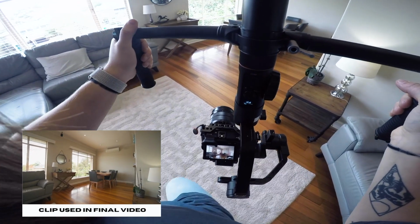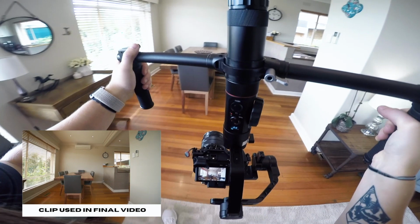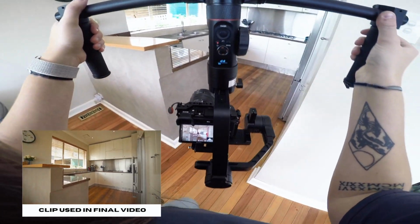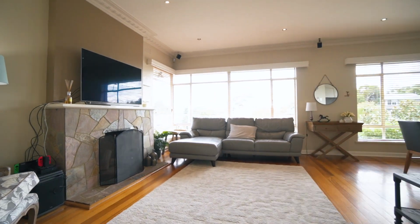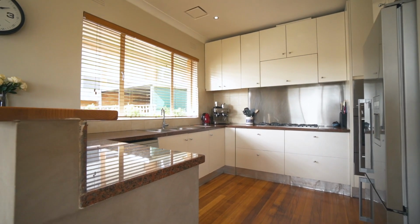Generally, if I film from room to room, the clip will go for a really long time and I always have the intention to speed ramp the clip. Sometimes it works really well in the video and other times I scrap it. A little tip is to walk with the same speed and pace. If you walk faster or slower in portions, the speed ramp's not going to be as clean as you'd like.